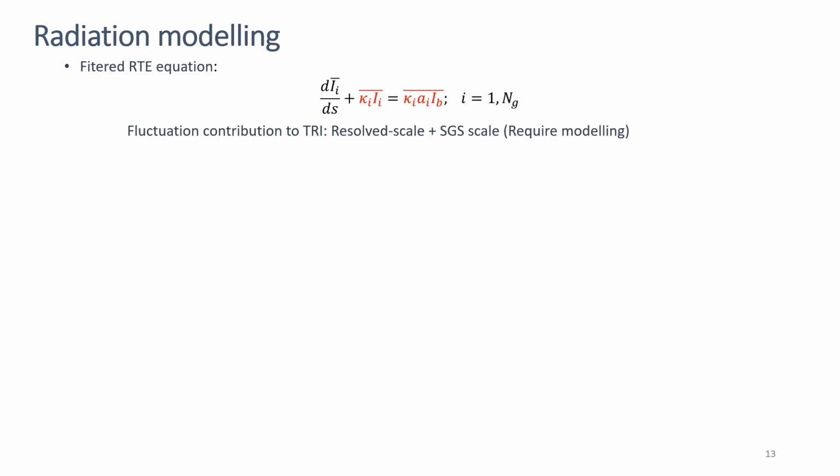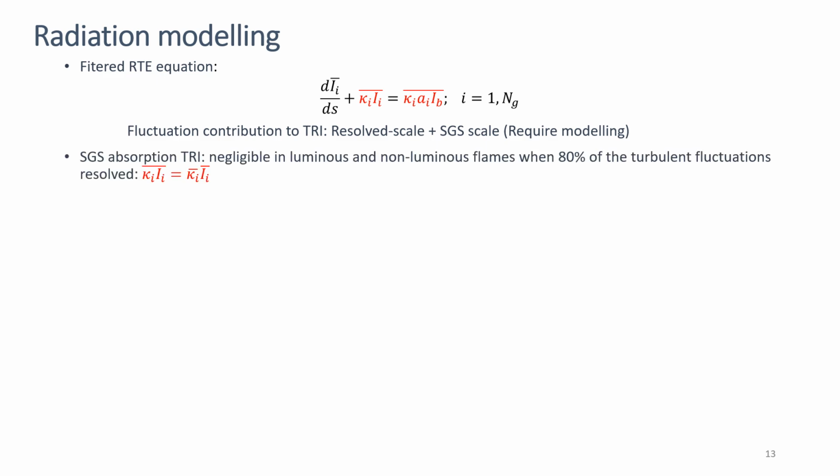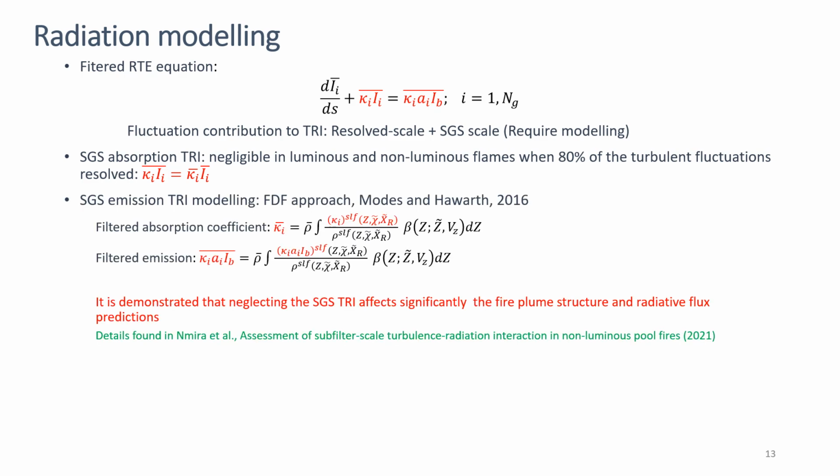As for radiation modeling, the filtered radiative transport equation is solved with the turbulence radiation interaction, the TRI, considered. The TRI is composed of contributions from resolved scales and the SGS scale. The contribution of the SGS scale requires modeling. The SGS absorption part is negligible when 80% of turbulent fluctuations are resolved. And for the SGS emission part, the filtered PDF approach is used.